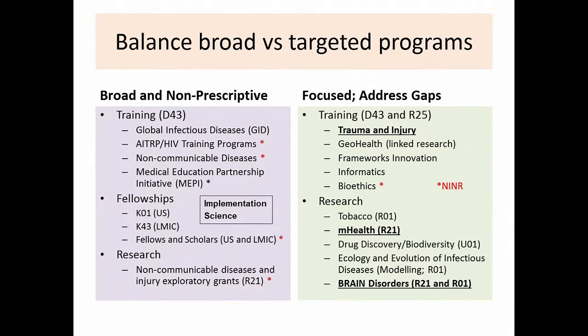These are our 18 current programs, and on the left are the less prescriptive programs. We have a global infectious disease training program. Anything in that area you can apply to do training in. A HIV training program, non-communicable diseases, and the Medical Education Partnership, which I'll come back to. We have a number of fellowships, again, in anything NIH works in. And we just started a non-communicable diseases and injury small grants program. And you'll notice where there's red stars, NACNR has been a partner either in the past or in the present with us. On the focus side, there's a long list I won't go through.